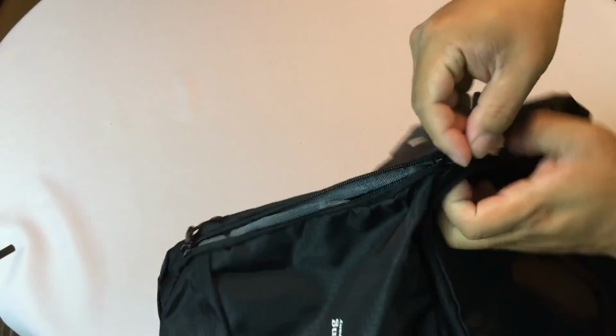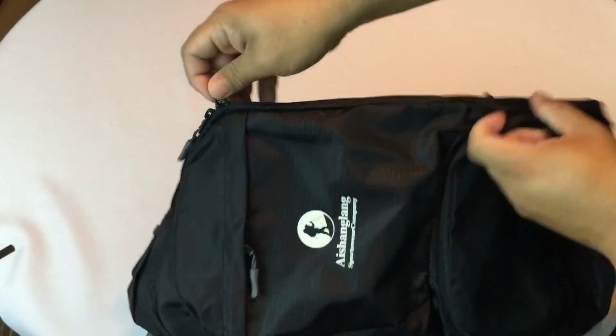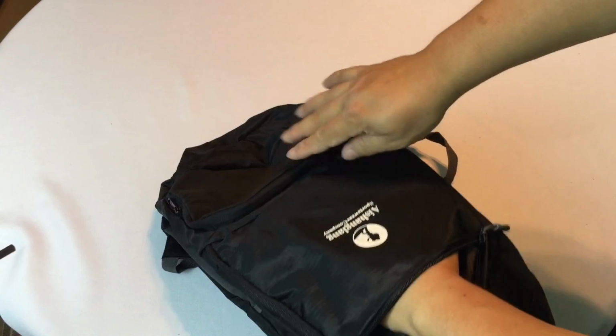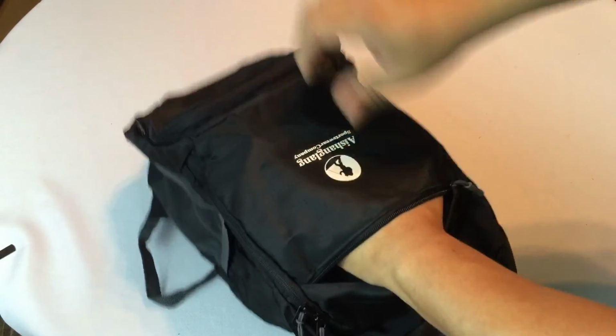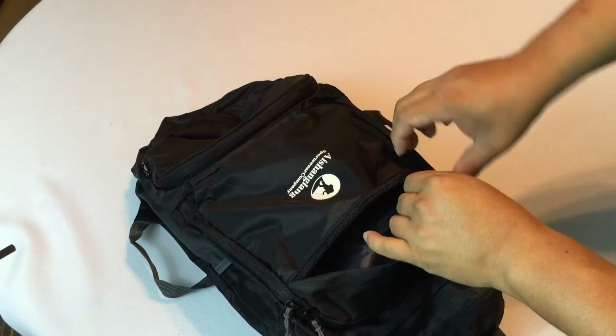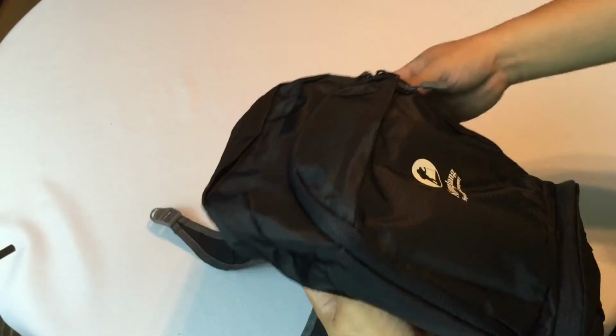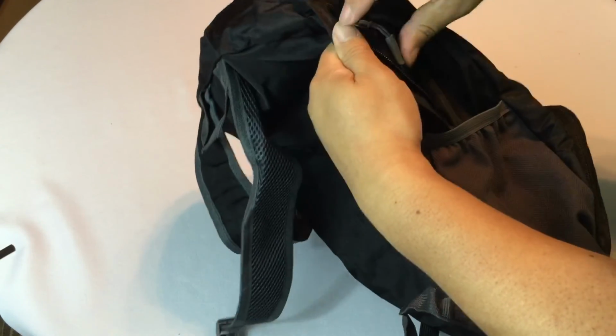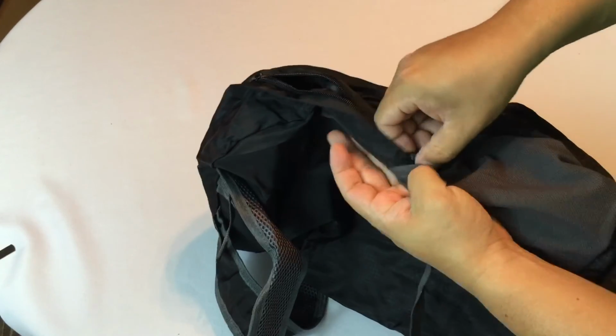One on this side, and then one on this side. There's also a little pocket right here, and that goes down to the bottom pocket, so you can fit a whole sandwich, GPS, binoculars, trail maps, anything like that. And then the main pocket here, where you would expect it to be, looks like it is also dual zippered.